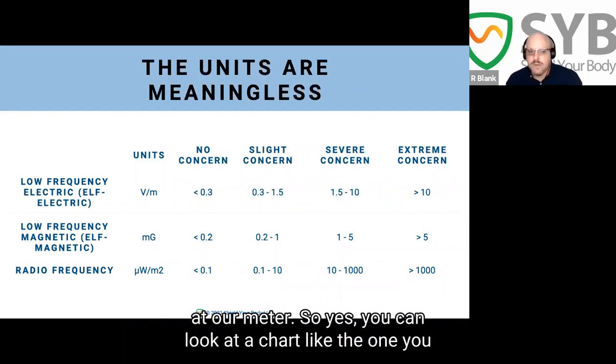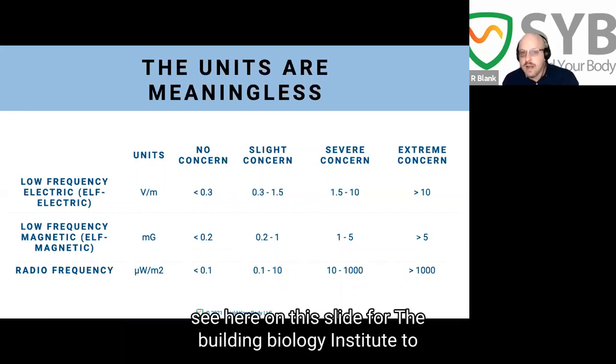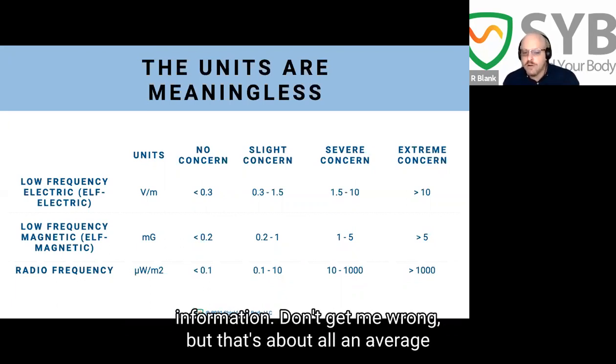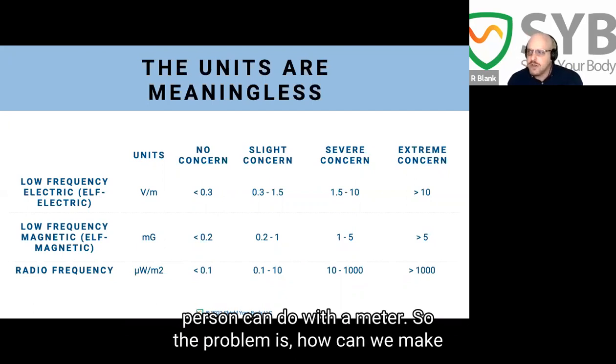So yes, you can look at a chart like the one you see here on this slide from the Building Biology Institute, to see if your reading is high or low. And that is important information, don't get me wrong, but that's about all an average person can do with a meter.